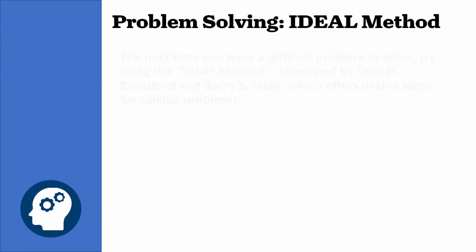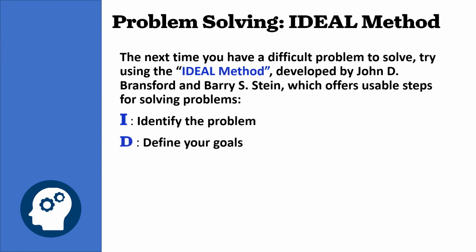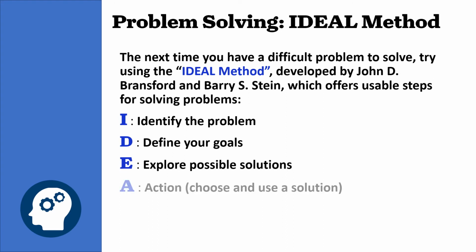Problem-solving ideal method. The next time you have a difficult problem to solve, try using the ideal method, developed by John D. Bransford and Barry S. Stein, which offers usable steps for solving problems. Step 1, identify the problem. Step 2, define your goals. What do you want to accomplish? Step 3, explore possible solutions. Step 4, action. Choose and use a solution. And step 5, learn from your actions.